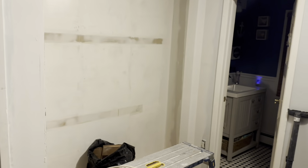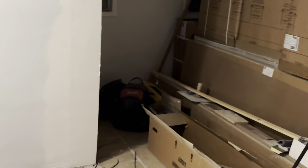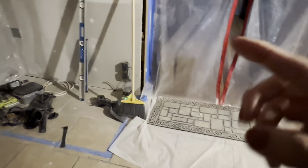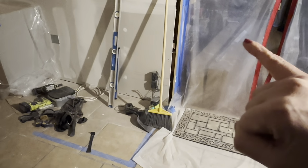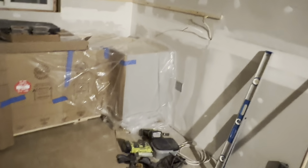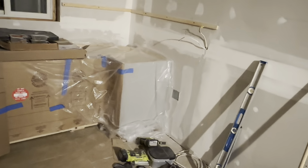The pantry is ready. I went and bought all the shelves and racks and stuff, and we have the doors. So it's very messy all in here. I had an issue with the railings, the trim that I ordered from Home Depot. They sent me the wrong things, so I still need those. And yeah, that's basically where we're at.